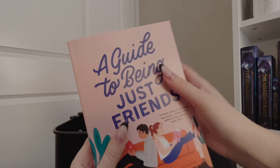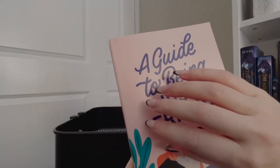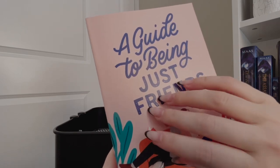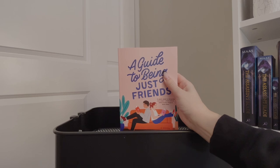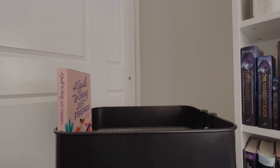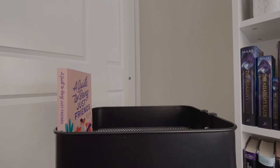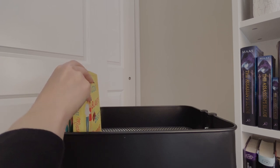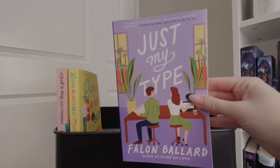So right here, you can see the top of my TBR cart. It's just like a three-tier cart. So the first book we're gonna put on here is A Guide to Being Just Friends by Sophie Sullivan. Then we have Lizzie Blake's Best Mistake by Maisie Eddings. The next book that we have is Just My Type by Fallon Ballard.